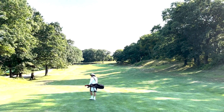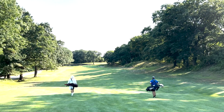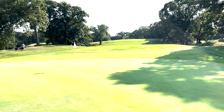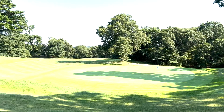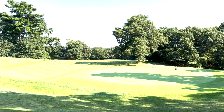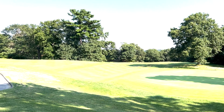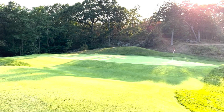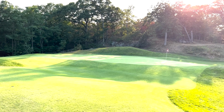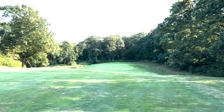The variation of holes is outstanding. There's no repetitive shots or repetitive holes, and the par threes are all really strong. The 17th is probably the best of the bunch and an incredible crescendo to the round. The middle of the course, particularly holes 5 through 12, are superb and rival any stretch of golf in the entire state, with the 9th and 10th holes being the sternest tests among that set of holes.